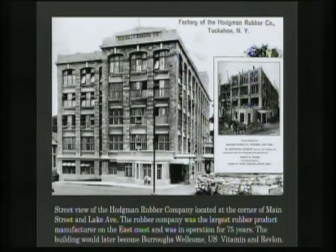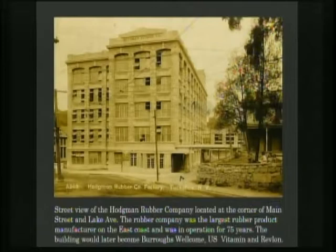Here it is now. This is a street view of the Hodgman Rubber Company, located at the corner of Main Street and Lake Avenue. The Rubber Company was the largest rubber product manufacturer on the East Coast and was in operation for 75 years. The building would later become Burroughs Wellcome, U.S. Vitamin, and Revlon, and now it is the Riverview Apartments, and they've all been done over, and they're lovely. This is also another picture of the same Hodgman Rubber Company on the corner, the same building, just a repeat.